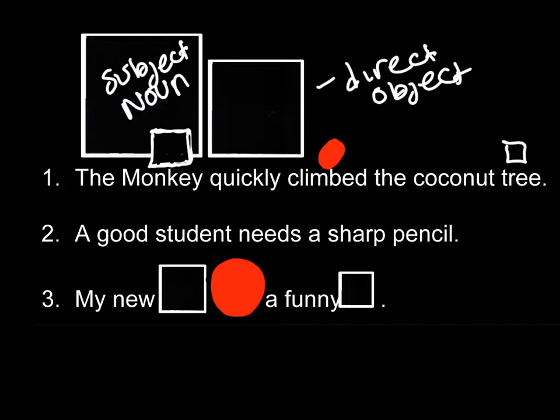Oh, I guess we should have checked. Do we see anything with fanboys? Nope. That's okay. No conjunctions in this sentence. Let's do another one. A good student needs a sharp pencil. What happened? What's going on? They need something. So, needs. Who needs? What needs? That's the second question. The student needs. A student needs who or what? If it can answer the question, what are they needing? A pencil.